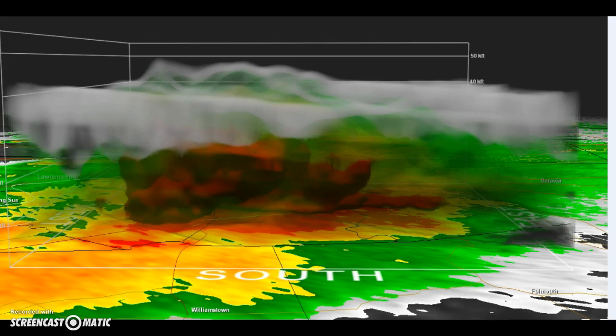The 2013 Moore tornado is the second most damaging tornado in Oklahoma history, behind the 1999 Moore tornado.